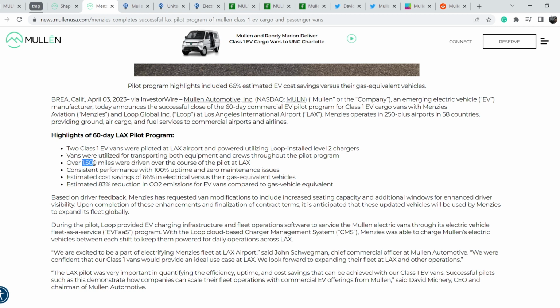So 1,500 miles. If you divide it by two vehicles and by 16 days of this program, each vehicle daily had about 12.5 miles, and this means with the average speed of about 30 miles per hour, these vans worked only 30 minutes per day. And it is not the best sign, I think, because these vehicles should be used much more intensively. And why it is not so important, and why this news wasn't the major news for MULN.